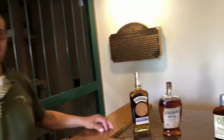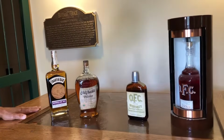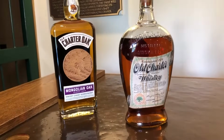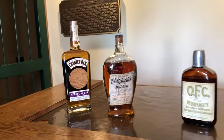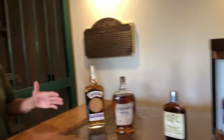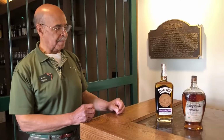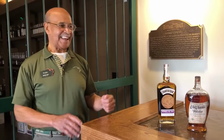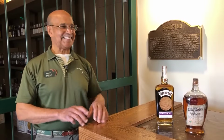So the oak, what we're finding is we're actually learning more and more about the contribution of the oak to the product. So this one is Mongolian Oak. We've had some pretty cool releases associated with oak. We did the single oak project, as you saw in there earlier. Here's what we've discovered, and the reason that this oak program is so important. The only stipulation for bourbon is it has to be aged in a newly charred oak container. It says nothing about the species of the oak or the country of origin of the oak.